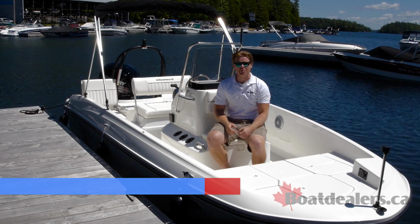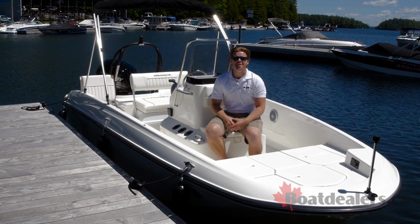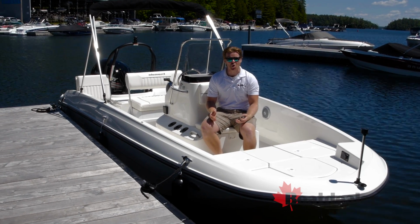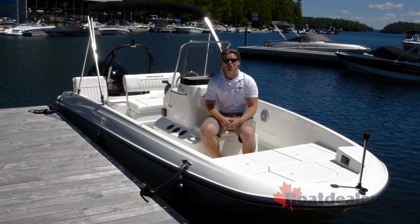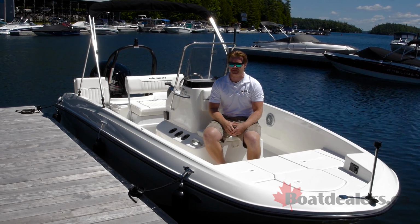A lot of times in the boat industry, when something works, you're going to expand on it. And that's exactly what Bayliner's done with their Element line of boats. First introduced as a 16-footer, they then expanded it to the 18-foot XL version. Well, now they've changed it up completely, but kept the hull the same. So in this Boatdealers.ca digital test drive, we're going to look at the 2016 Bayliner Element F18.